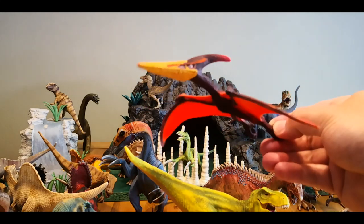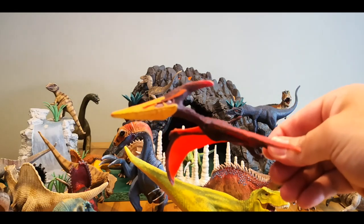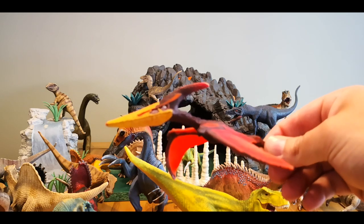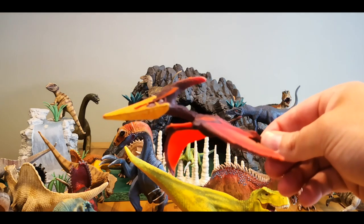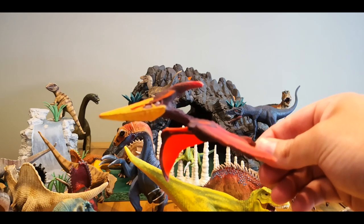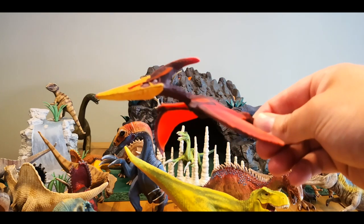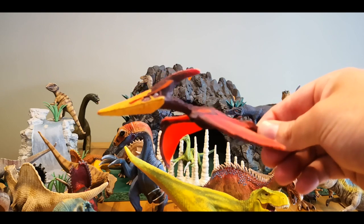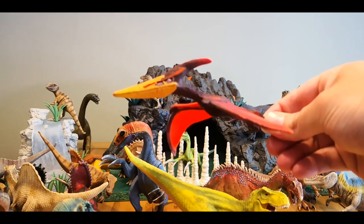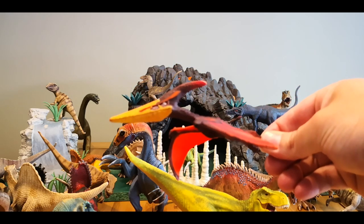What period was this one from? It was from the Cretaceous. And it also lived in North America. Oh, right, like T-Rex. Oh, wow. And did it eat fish? Yeah, it did eat fish, didn't it? And sometimes maybe little rodents and little mammals, or little dinosaurs.